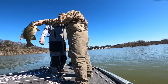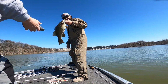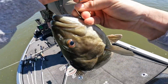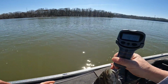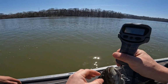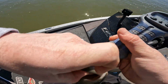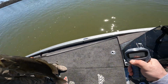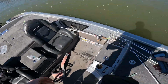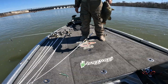Son, that's a big old good one. That's definitely your PB. Ooh, he's almost 5. 4-11. Oh, I just about said I don't care about a 5-pound smallmouth. I was gonna get the fish because I was pretty sure that was. Thinking back, the rod wasn't going. No, it was tangled up. There just wasn't no reeling it in no more. But son, that's a good one.